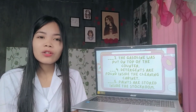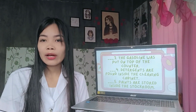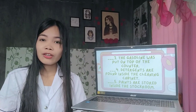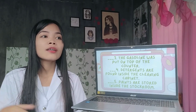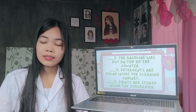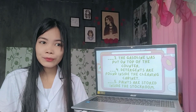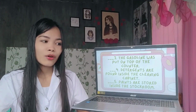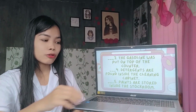So next we have: paints are stored inside the stockroom. Is it check or cross? Yes, it is check. So paints can be stored inside the stockroom because you will not use paints daily, so you will just put your paints there, and also your children cannot access it because it is dangerous too, like it can cause rashes to their skin or burn their skin, and also it might contaminate them if they consume them.